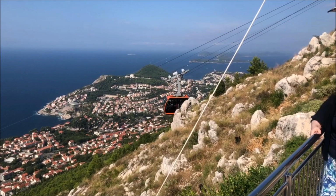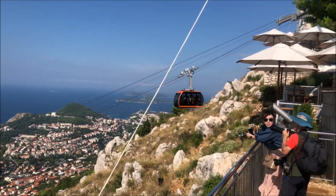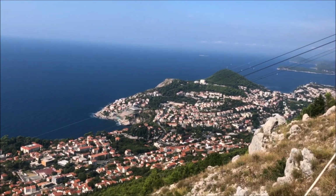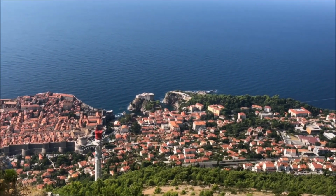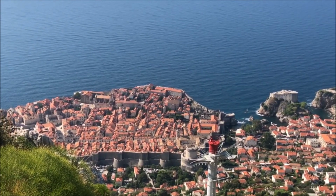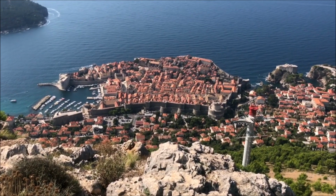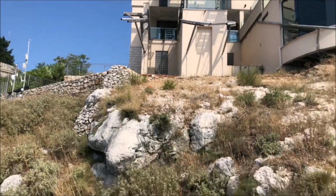I'm quite scared of heights, but I was quite proud that I didn't freak out at all. I'd highly recommend it to anyone that goes to Dubrovnik, because the views, as you can see, were just amazing. And there's actually a restaurant at the top where we were filming this footage called Panorama Restaurant, and you could get a drink, some food, and it was just absolutely beautiful. And obviously you're looking right down on Dubrovnik itself.